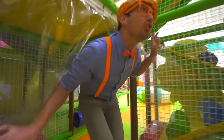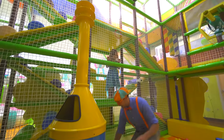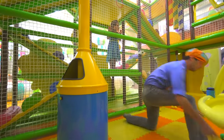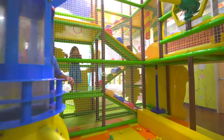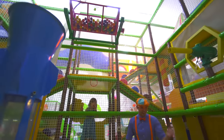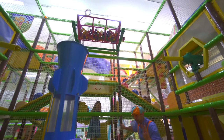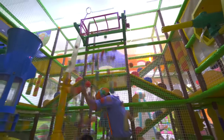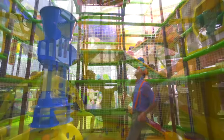Wow. Look at this place. Push the button, and then you put balls in here. And then they go to the top. You see how it's full? And then you can stand underneath it. You want to stand underneath it? Okay. Get ready. Here we go. 3, 2, 1. Whoa. Good job.